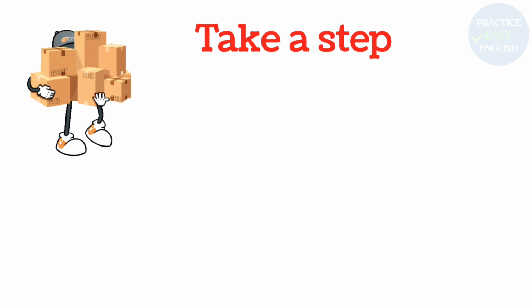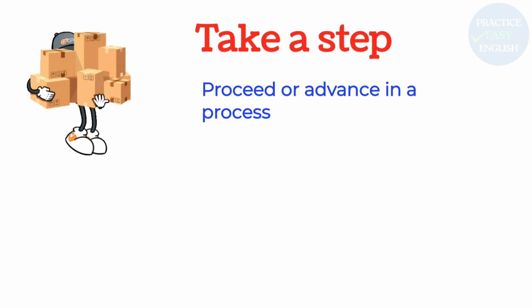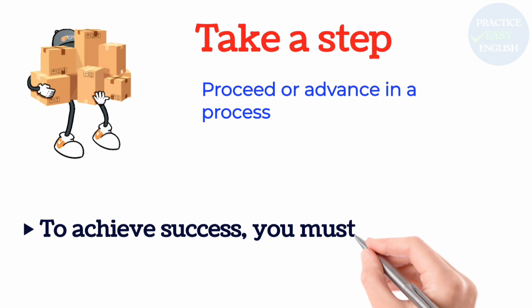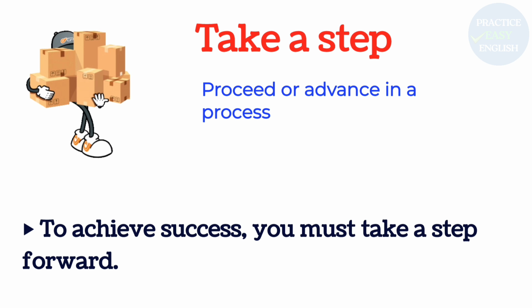Take a step. Proceed or advance in a process. To achieve success, you must take a step forward.